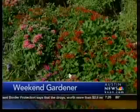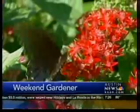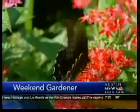And the butterfly pentas, these are out here. Look how nice the butterfly pentas look right now. They love the heat, they do very well, and the butterflies really benefit from having them out there.